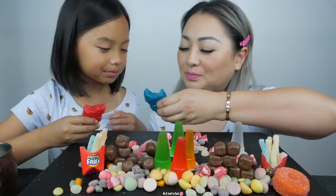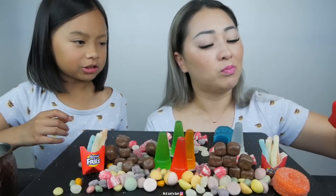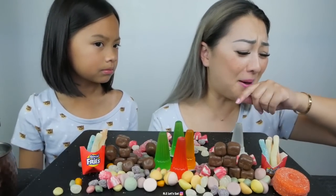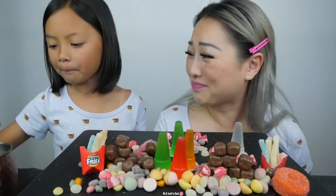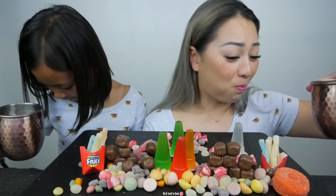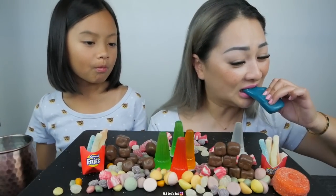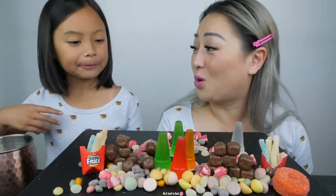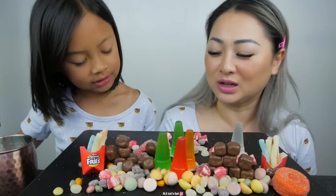Try this one. Tastes like chemicals. Yeah, that powder. Mine's worse. Oh, Emma, I'm sorry, but what is that? Oh my god, that's so bad. The blue one is definitely better. Wow, the red one tastes so gross. I had to spit that one out. I'm sorry, but that was horrible. Okay. Don't get the red ones. Next. The blue one's actually really good.